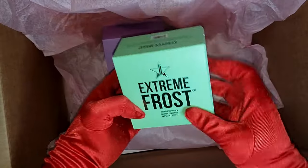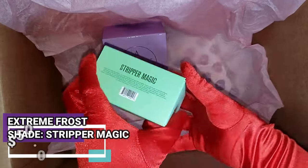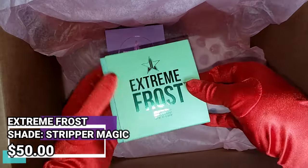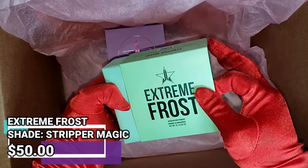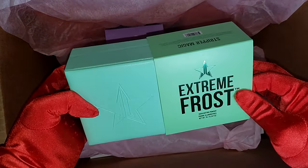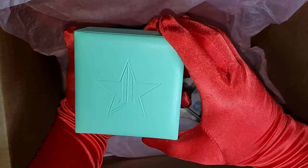I mean, honestly, though, that's my honest opinion. So this is the Extreme Frost in the shade Stripper Magic. I thought the Stripper Magic is already out of stock in his website. So it's so nice that we have this one in a mystery treat. So I got this for only $12. Amazing. So this is the Extreme Frost. This is from the Blood Money Collection.